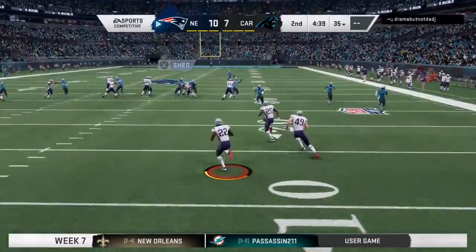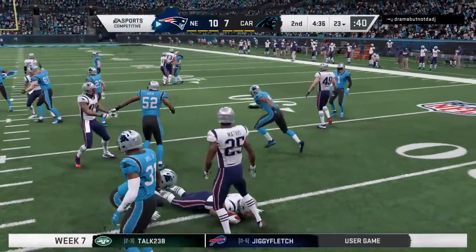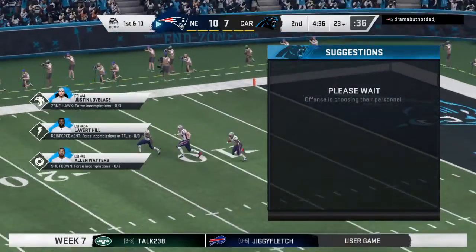This will be taken in at the 1. And he'll bring it a few past the 20 to the 23-yard line, at their own 23-yard line.